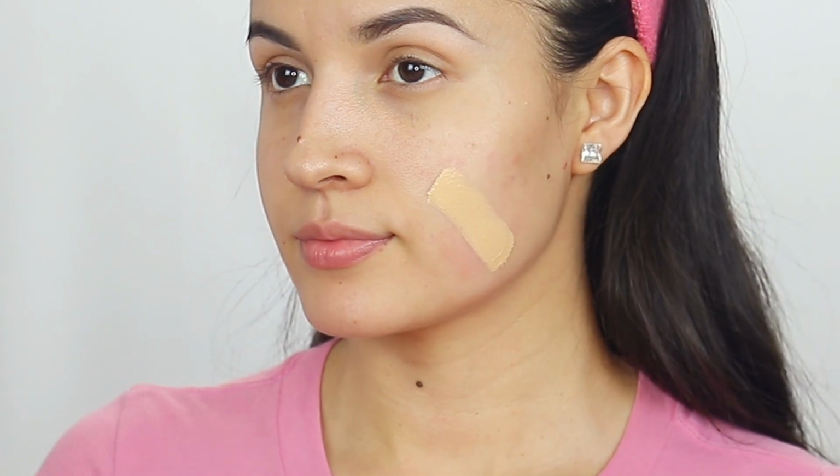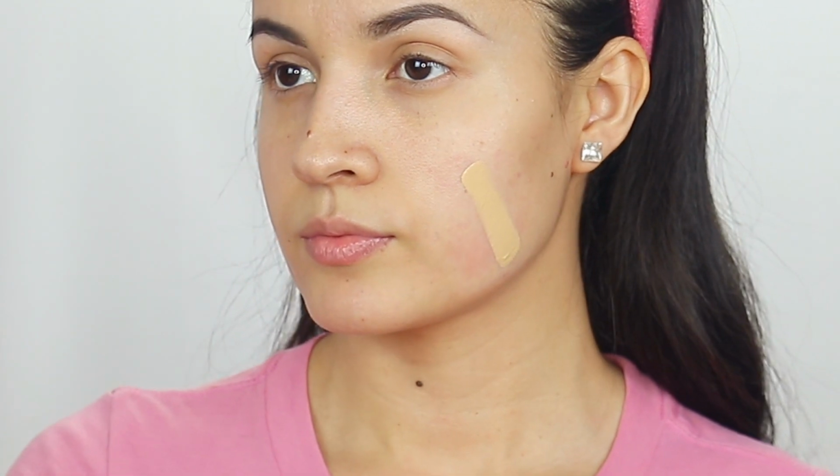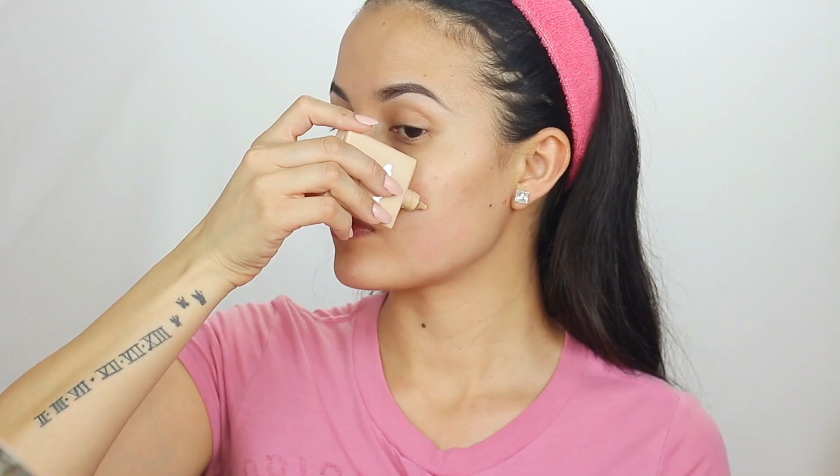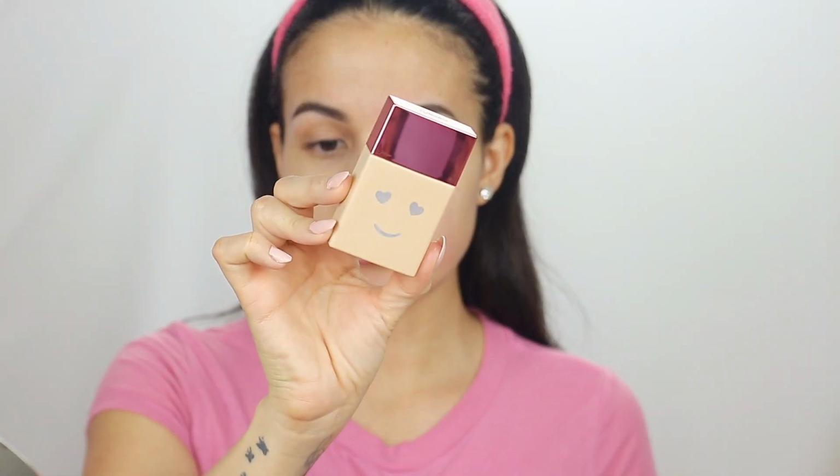So here's shade number 1. And here is shade number 3. Shade number 4. For the foundation, I'm going to be using the number 4, you guys. All right, so I'm thinking of applying this foundation with a brush and with a beauty blender.